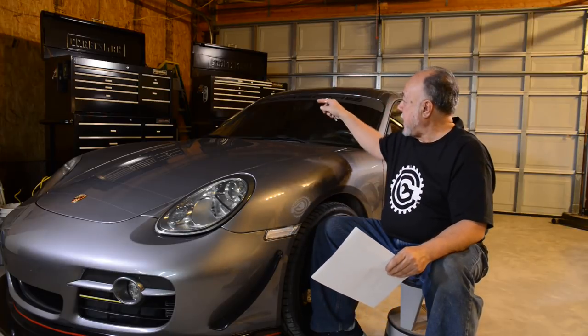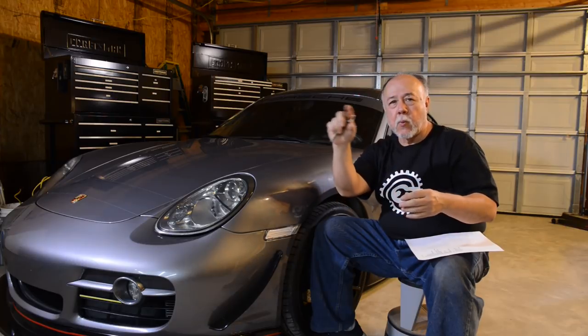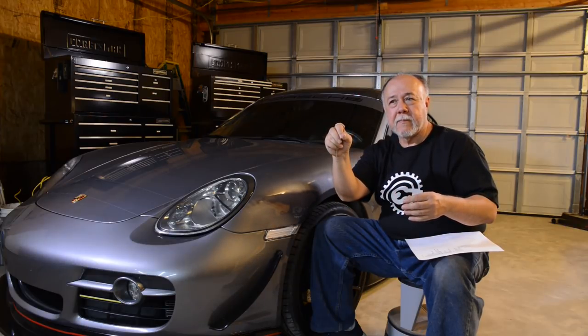If you need to open the fuel filler door in an emergency, I did discover that in the hinge area of the passenger side, there's a little ring on a tether.